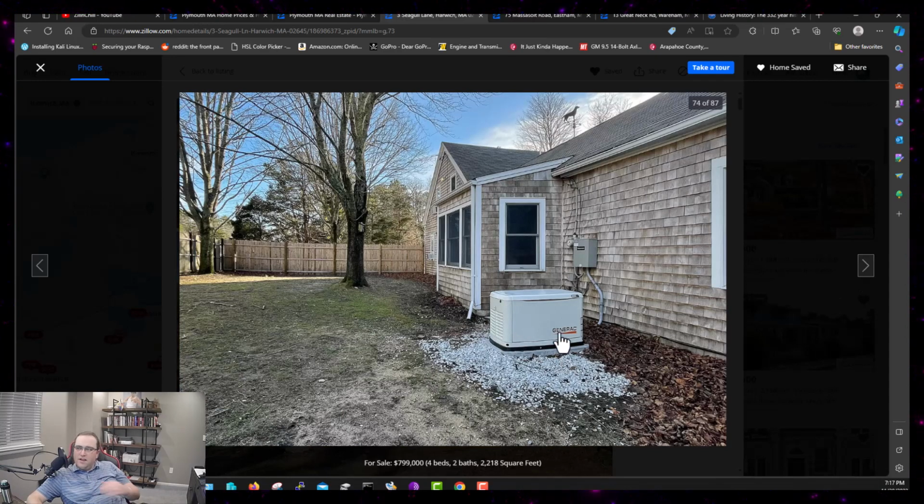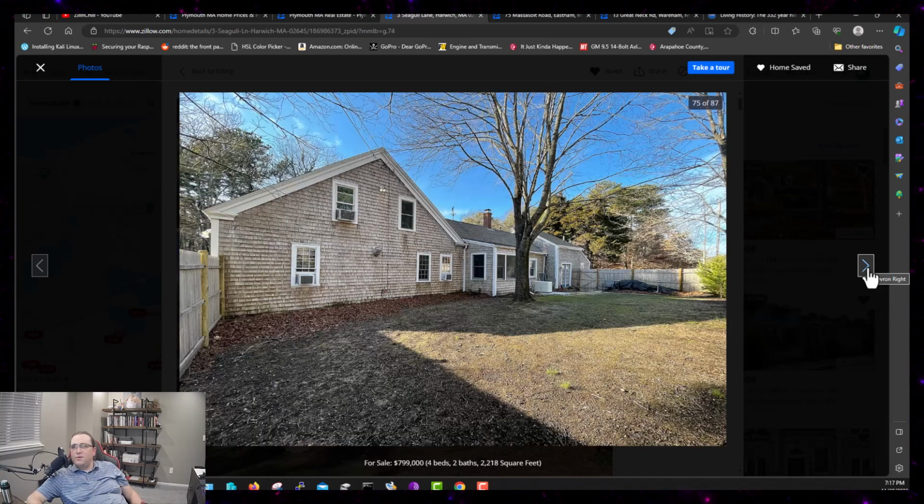Okay, and you got a Generac backup generator. I'm guessing it is a hurricane-prone area, so it may not be a slam on the infrastructure in the area, but the fact it's in a hurricane-prone area, so they've got a backup generator, which is really cool. I wouldn't mind having that. Beautiful sized backyard.